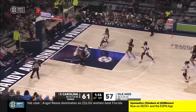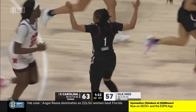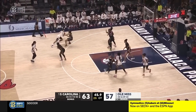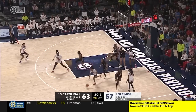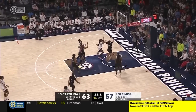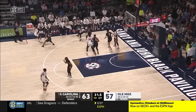Here's Cooke. Cooke hangs in the air. Off the window for two. Here we go in a 6-point game. Davis. Collins. Collins. Deep two, no. Baker is the one who comes away with the rebound. Baker can't get the three. Igbokwe on the glass. Davis tiptoeing.